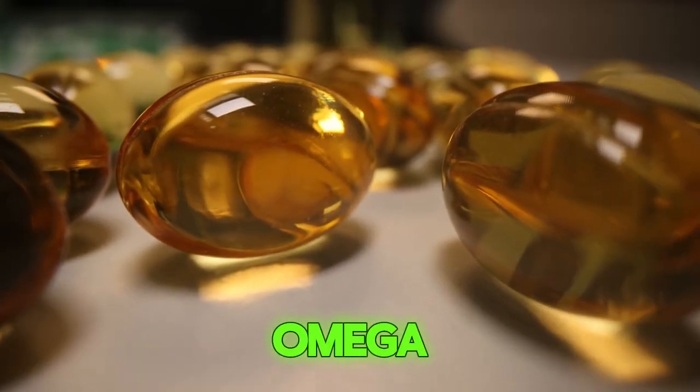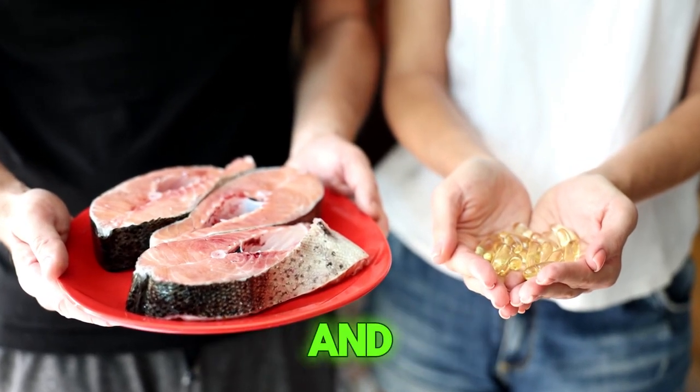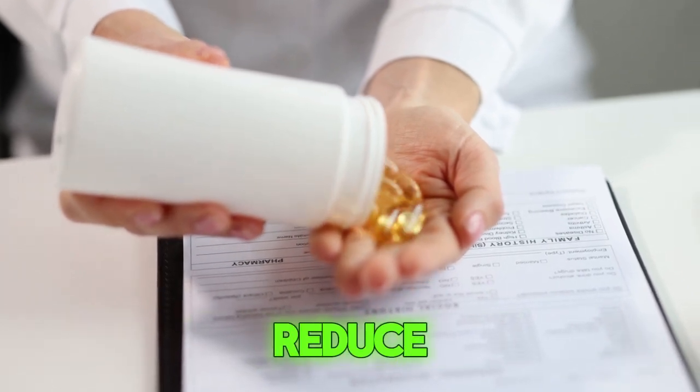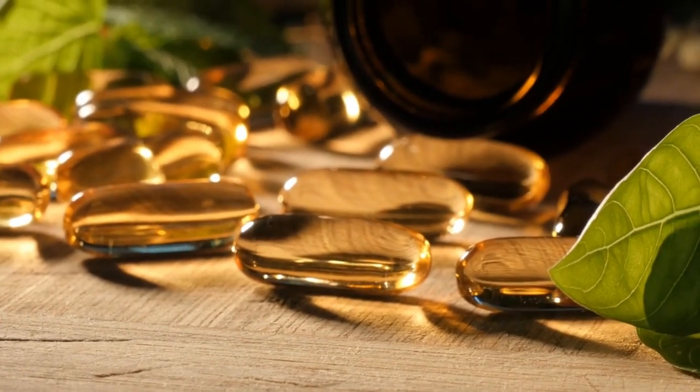4. Salmon. A source of omega-3 fatty acids, salmon helps reduce inflammation and blood pressure. Include fish in your diet at least twice a week. The omega-3 fatty acids in salmon can help reduce inflammation, improve heart health, and lower blood pressure.